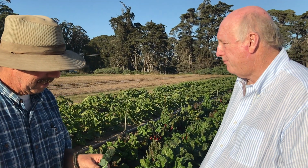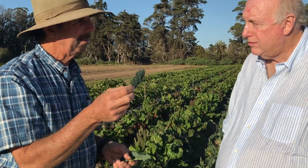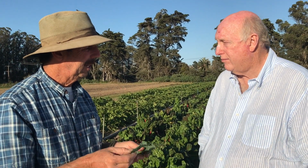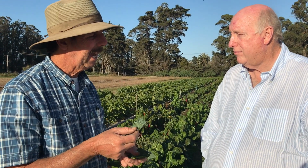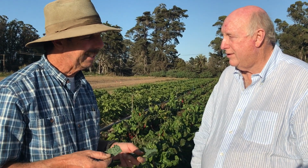Or what we do for the school kids is we'll go in there and get about a piece that big, coat it with a little bit of oil, and put it in the oven, a little salt and pepper on it. Put it in the oven for about 10-15 minutes. It will crisp up and there'll be kale chips. And the kids love them. And they're going to go home and say, we ate kale today at school.